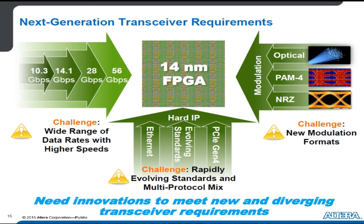Another problem is the standards in the market, many are not ready yet to be hardened in silicon, to be made into an ASIC. For example, Gen 4 PCIe is not done yet. The standard is not done.